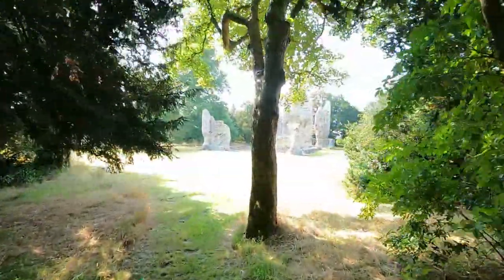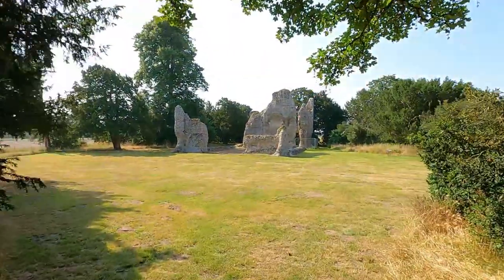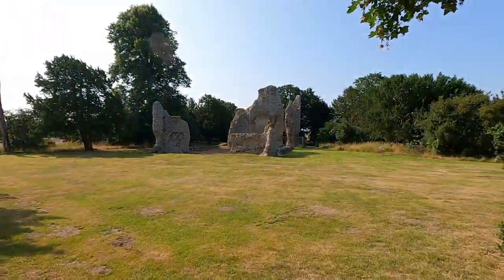Flint built structure. How amazing, gosh, that's quite impressive for a ruin. Considering it's been here, what, the best part of 800 years. It was abandoned in the 14th century. So the family didn't live here too long. But it's a very grand structure indeed.